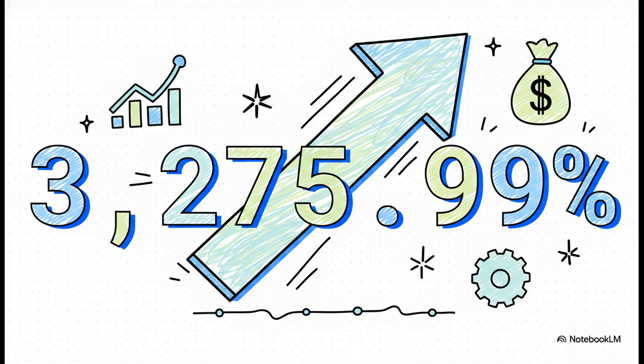3,275.99%. Yeah, let that sink in for a second. That staggering figure represents StoneX Group's 20-year trailing return. Just think about the sheer compounding power you need to achieve that over 2 whole decades. And even if we zoom in on shorter time frames, their 5-year return sits at an eye-watering 463.37%. Heck, they've returned nearly 80% just in the trailing 12 months alone.